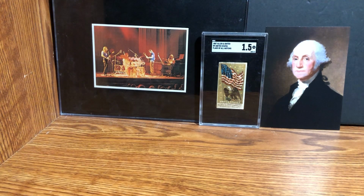Everything's been really slow on my end. It's been over a week since I've actually won an eBay auction. It's not from lack of trying, it's just how it goes. So depending on which company is charging what for the show, it'll sway which way I decide to submit these cards.